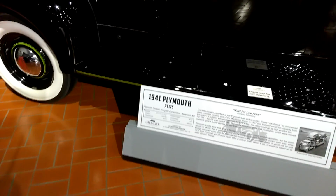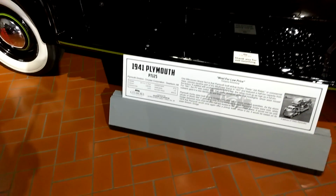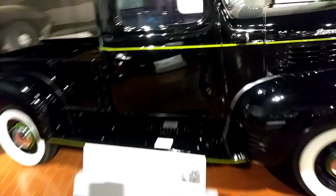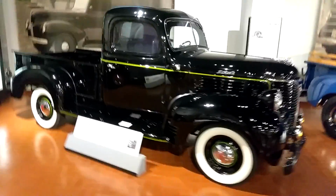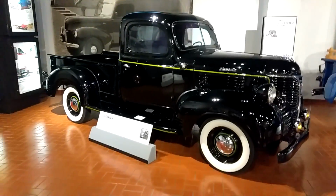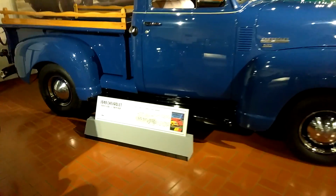This is, I want to get this one next. 1941 Plymouth. It's a Mopar, man. Of course, Mopar is American muscle. But today, the 1949 Chevrolet.